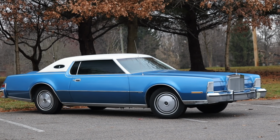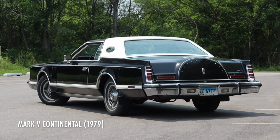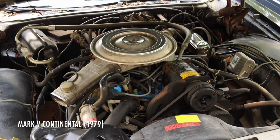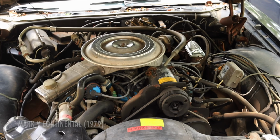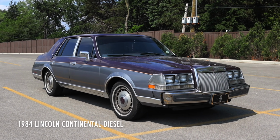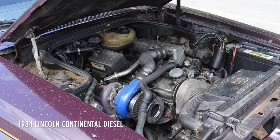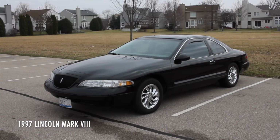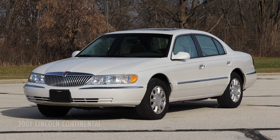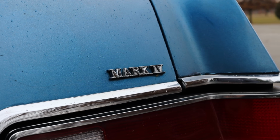The next generation, the Mark V, still had the 7.5 liter, but it was an option. The standard engine was made smaller to the 6.6 liter, and the 7.5 was canceled altogether in 1979. In the 80s, it dropped below 5 liters of displacement, and they even had a diesel inline 6 option. Again, I'll leave that video at the end as well. And then into the 90s, it dropped again into the 4.6. So the downsize had started after this generation of Continental. And that was because of the oil crisis. It killed off cars like this.